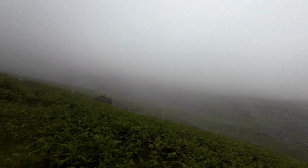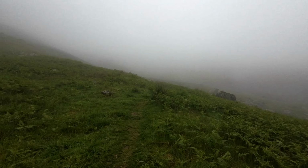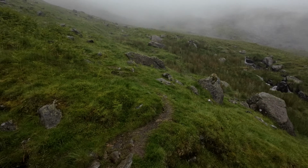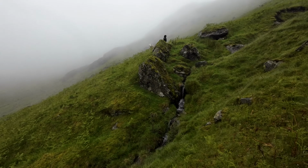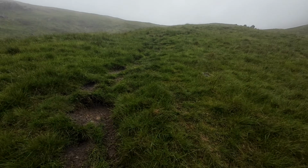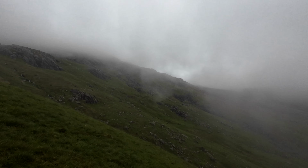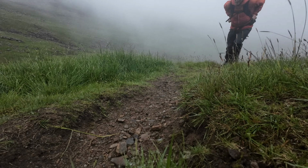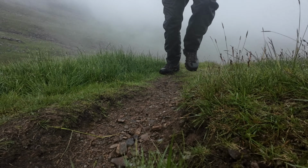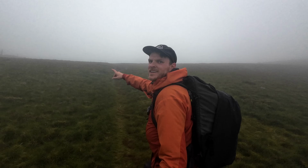So there we go. That was quite quick. We are in the clag. Let's see how long this lasts. Hopefully not too long. So we're nearly there. We've just got to get up to, I can just see it there.